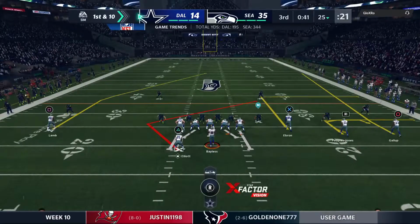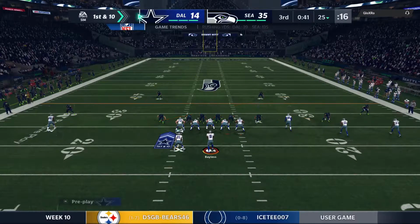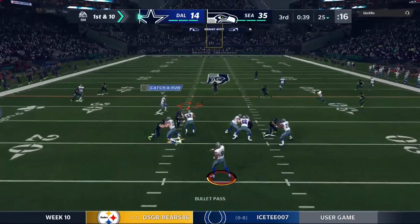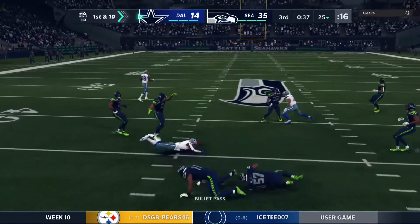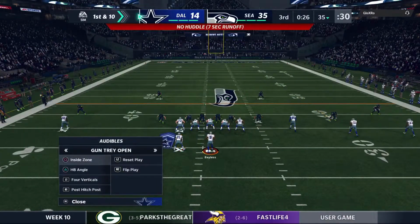About set for this next drive by the Cowboys offense. I guess they have to feel a little gratified to at least get on the board last time, but still work to do. No doubt about it. I wonder now if they're going to try to increase the urgency a little bit, maybe pump up the pace, maybe go 2-minute. Who knows? Let's see what they decide to do.